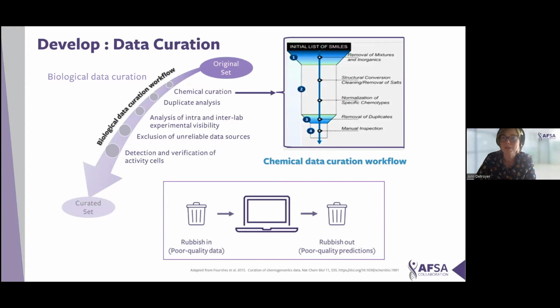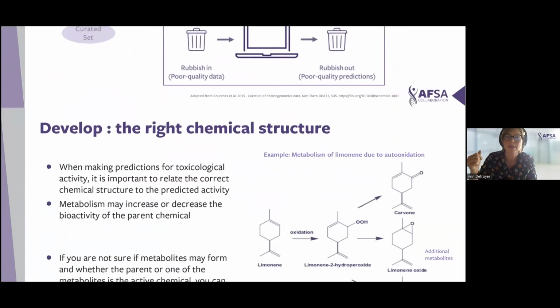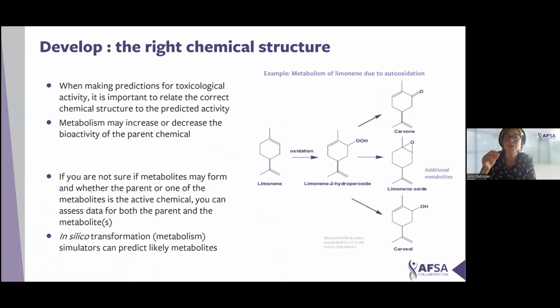Also, more importantly, especially on chemicals, and that's what I expressed in the next slide, Kate, what we always have to take into account is that we make sure that we know which chemical is supposed to have caused, in our case for safety assessment, the toxicological effect. Because sometimes a parent chemical will actually undergo some transformation before it's actually giving the biological effect. And I put the example of limonene. For limonene, it's skin sensitization. Actually, it's not the limonene itself that is responsible for a skin sensitization effect. It's actually its product of autooxidation that is responsible for the skin sensitization effect.